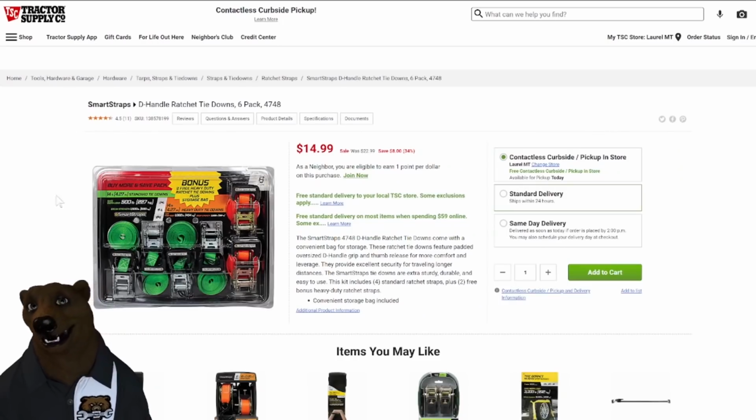Going, well, I paid $5,000 for it back in the day. Well, that's great and all. All right, smart straps. I do buy a lot of my cargo straps from Tractor Supply and other farm and home stores like this. They have some great deals, $15 on these ratchet straps here.